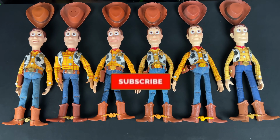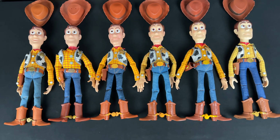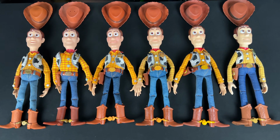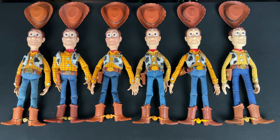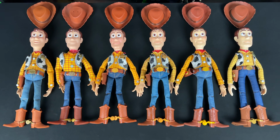Excited to be back again. I have the Woodies. I do this about once a year to show you what I've done in my collection. Sometimes Woodies are changed or added, and sometimes I sell things and swap things out. But I always have a lot of Woodies in my collection. Currently, I only have 6. In the past, I've had more movie accurate size Woodies, but this is what I currently have.